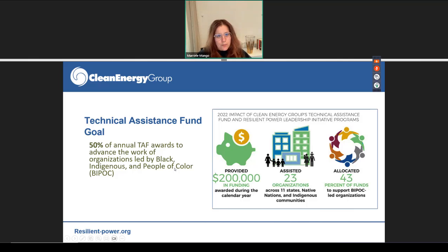So in recognizing that, part of the Technical Assistance Fund really was figuring out how we want to set a baseline for ourselves to make sure that we're ensuring technical support is going where it needs to go, and that our outreach, coalition building, and informational materials are being directed in that way to ensure that we actually meet our goal. So in 2020, we established a 50% goal of TAF awards to BIPOC-led organizations specifically.